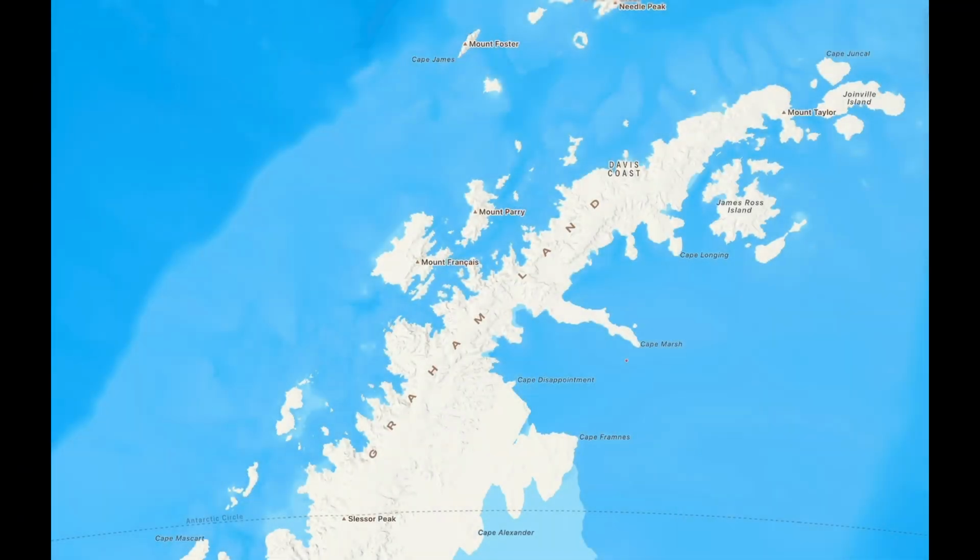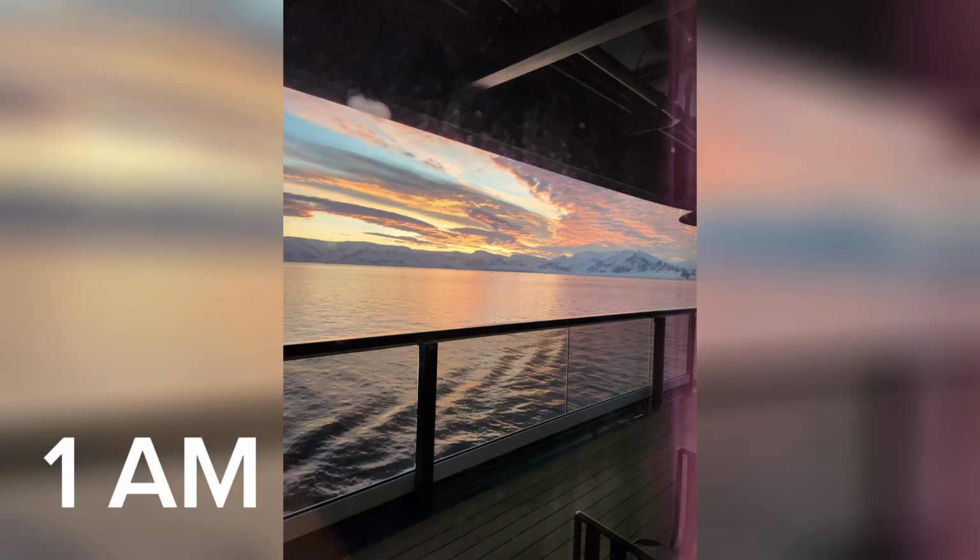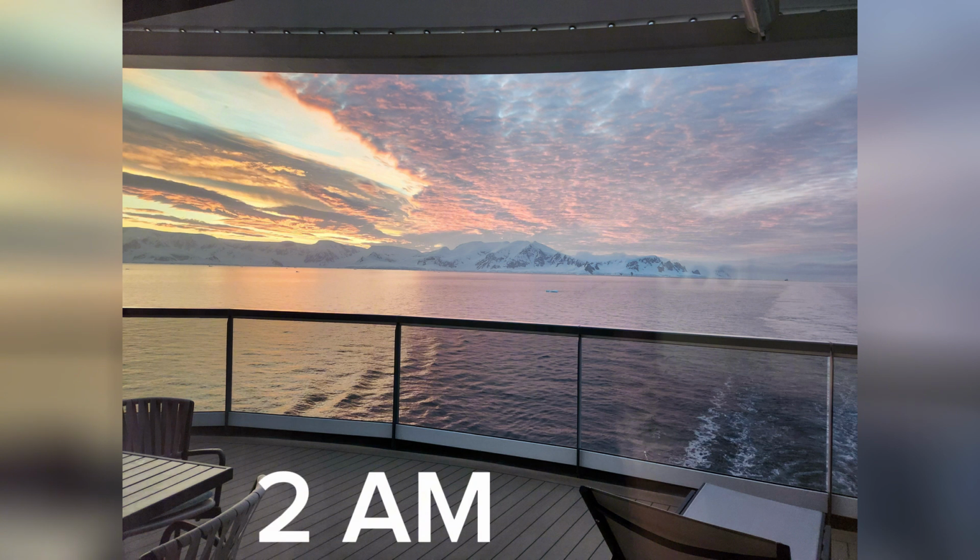After leaving Port Shco, we had a long journey to get to our next stop, Deception Island. Because it was Christmas Eve night, I decided to stay up to see if I could find Santa. And while I didn't see Santa, I did get to see sunset at 1 a.m. and sunrise at 2 a.m.